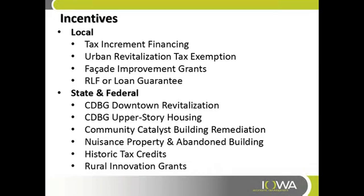Nuisance and property abandoned, that's a revolving loan fund. We're sitting on $3.2 million that's directed toward housing. It's for dangerous and dilapidated homes. It's a zero interest loan, and why are we not talking about it?